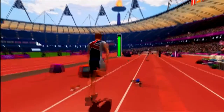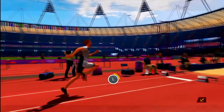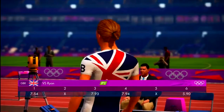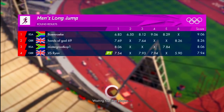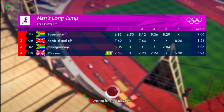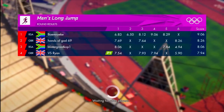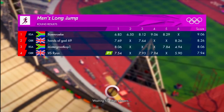Great speed on the runway. Can he follow it up with good technique? To make the most of a jump, you have to have height as well as distance. Well, there's no doubts in my mind that this athlete from Great Britain can do better. So far, in fourth place.